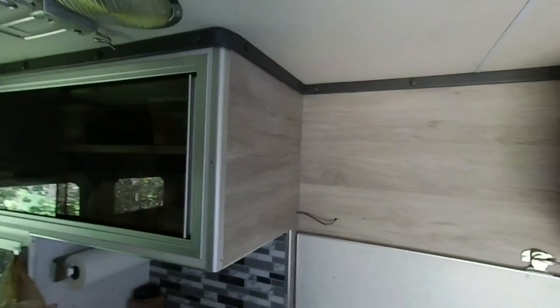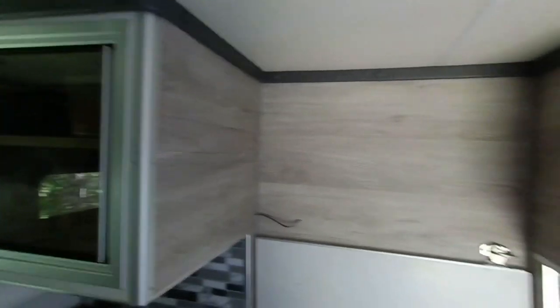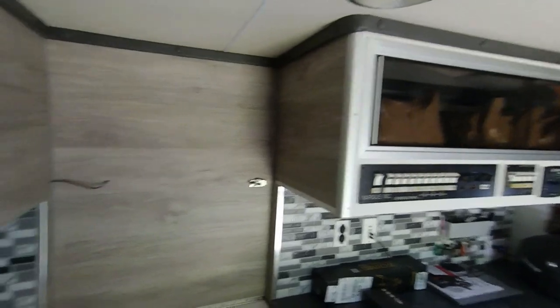I don't know if I showed you where I added this vinyl wood up to this area here. So, you know, this is a flip down table. I use that really as my food prep table. So I added the wood up in this area here. I really like it. I think it added a lot of character to this area.